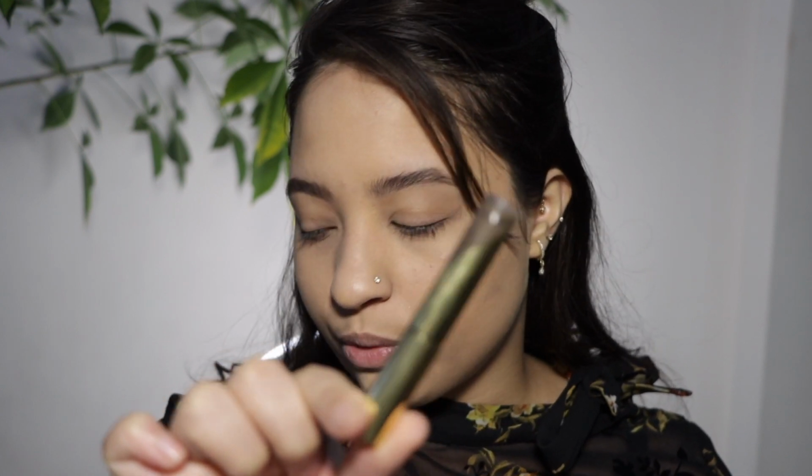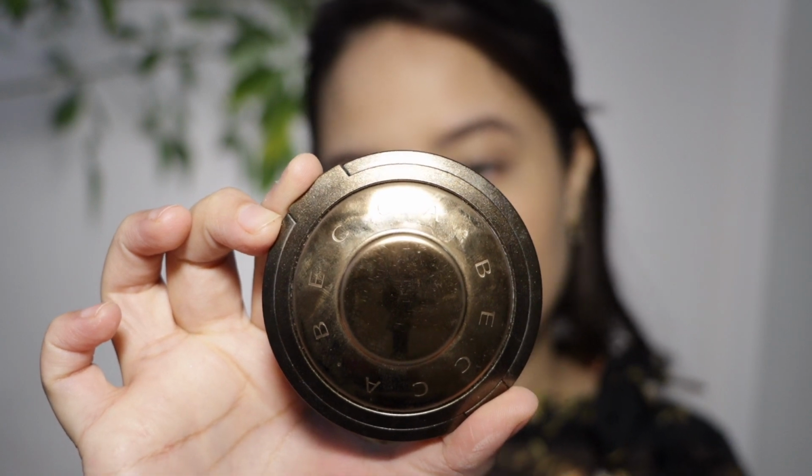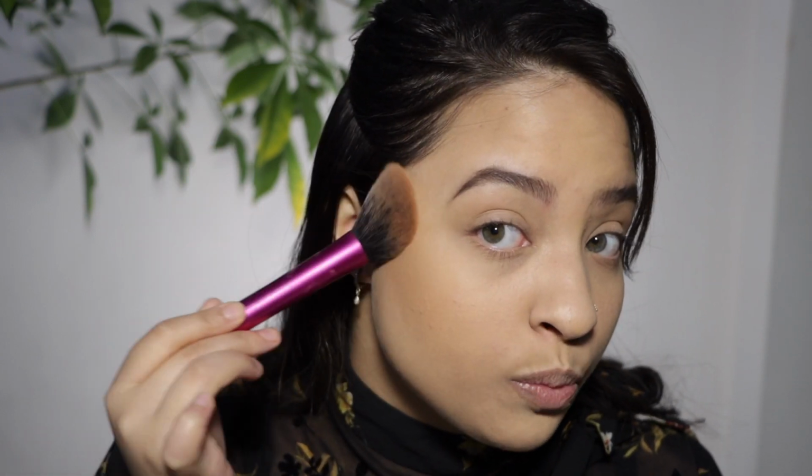Okay, so I did my eyebrows off camera, for which I used the Benefit Precisely My Brow Pencil as always, and the Anastasia Beverly Hills Brow Gel in medium brown. To bronze, I am going to use the Becca Cosmetics Sunlit Bronzer in Capri Coast. By the way, this is the Real Techniques blush brush.